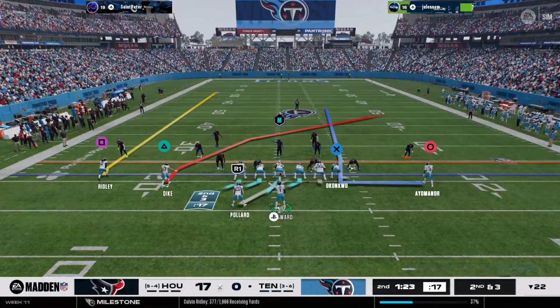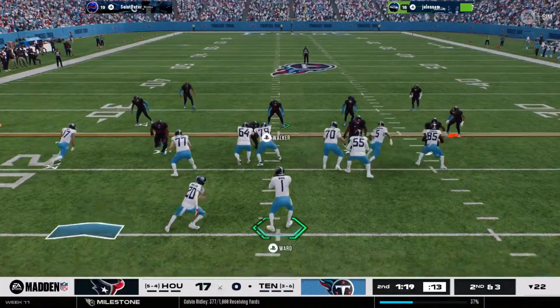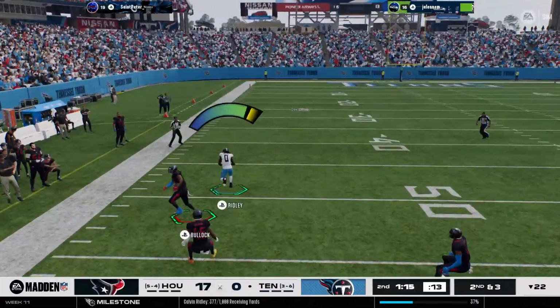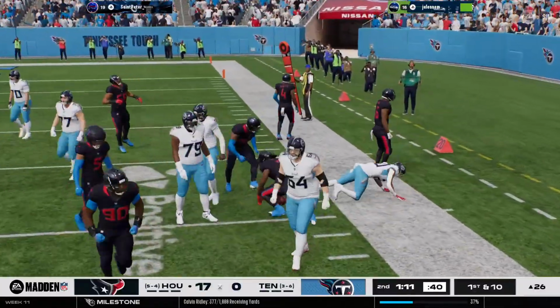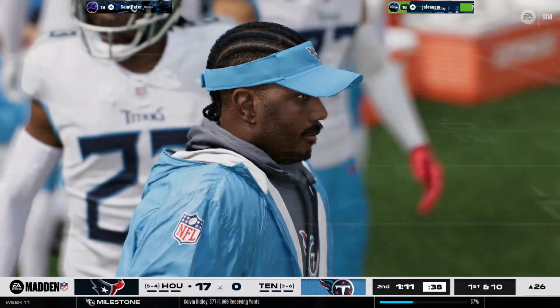Go. Ward off the play fake. Oh, this is getting ugly early. Intercepted again. He dodged the tackle. And the Texans get it back as he intercepts him for the second time this game.